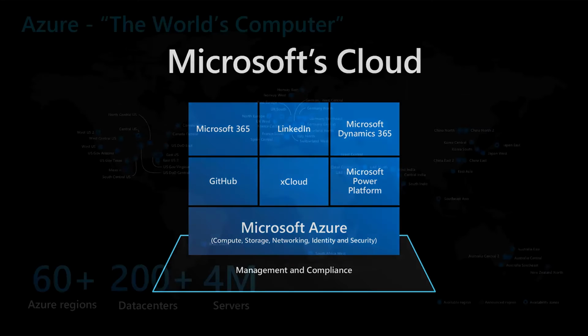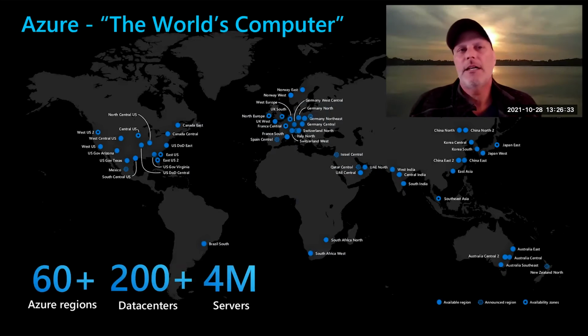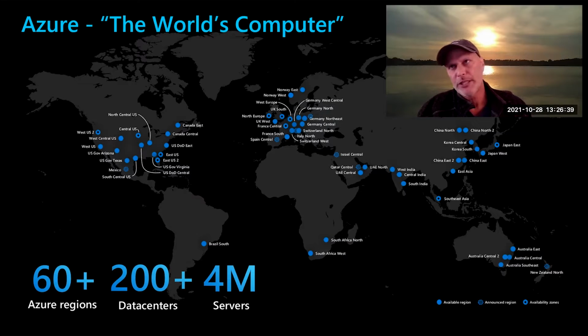Okay, I'll go ahead and continue. So like I said, Azure's the world's computer. Basically, we are in over 60 different regions, Azure regions, and you see them here. Over 200 data centers that we have across the globe, 4 million servers that make it up. And I saw a stat the other day, and it was over 200,000 miles of fiber that we've run to connect all these data centers.